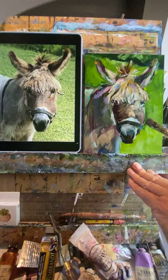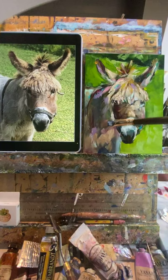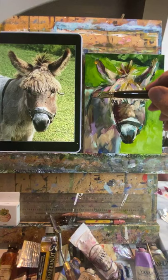I think it might be about finished. Do you think I need anything else in here? Can't quite see what's going on behind the... Yeah, the purple was a nice touch too. I think so. I think I need a little more lighting. Lights up here.